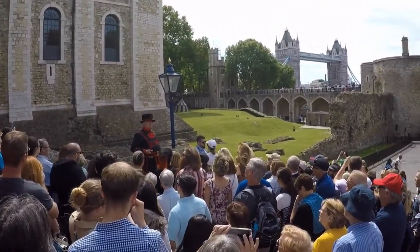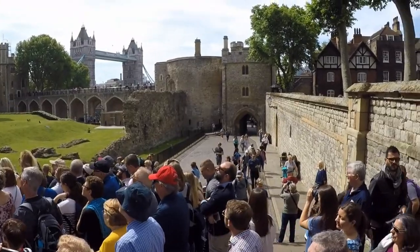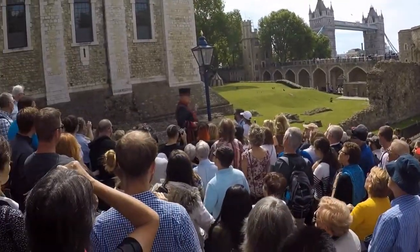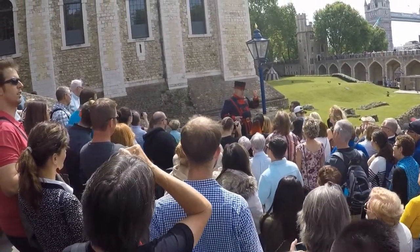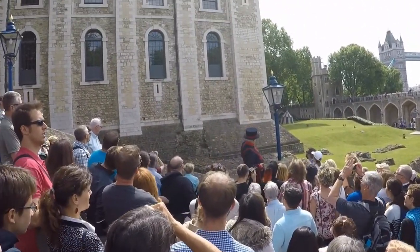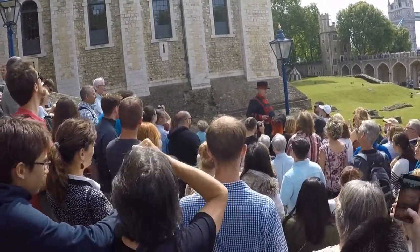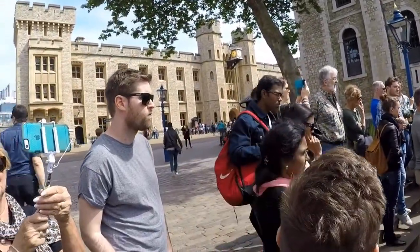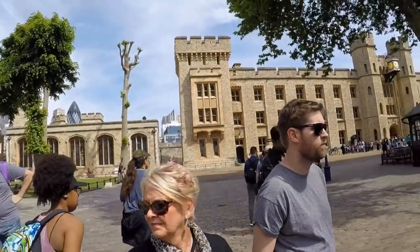The walls of the White Tower are 15 feet thick at the bottom, 11 feet thick at the top. In each corner is a tower. Right around the corner there, that tower is round, and in that tower the Royal Observatory was first established, before it moved to Greenwich in the later 17th century.